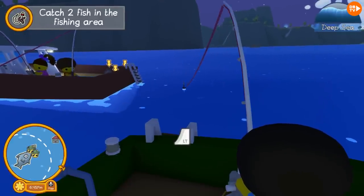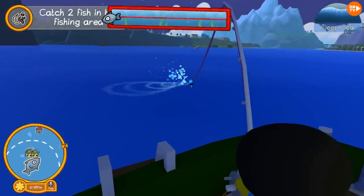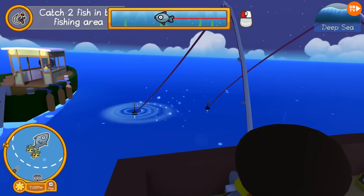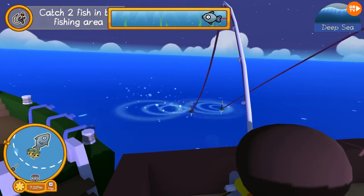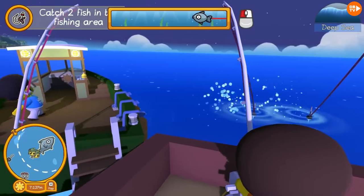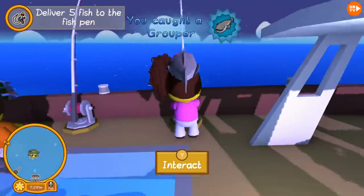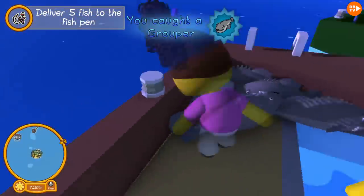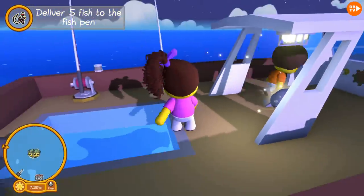Okay. Guys, this is nice and calm. Okay. Yeah. Let's go. Okay, do this. Yeah, this one's a biter. Okay, almost biter. Got him. Hey, WoollyBear, you're trying to sabotage. WoollyBear, don't worry. Now that we have, if we have another seaweed. Grouper. Wait, guys. Now we have all groupers. Now we gotta deliver 5 fish to the pen.